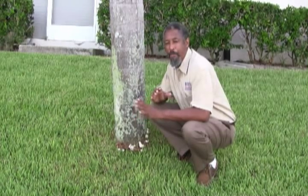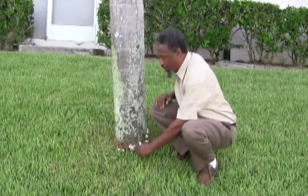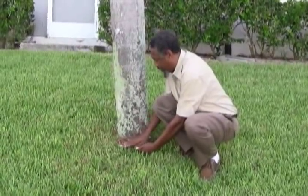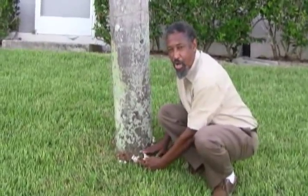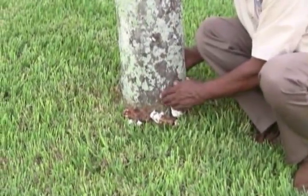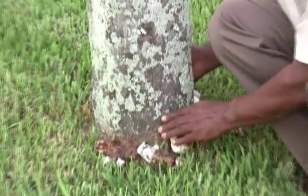Stephen Brown, and this time I'm in Cape Coral, and I'm going to talk about Ganoderma. It's a palm fungal disease that is terminal to palms that it affects. There is always a great telltale sign. How do we know a palm has Ganoderma? Real simple. Take a look right here. You see these mushrooms? They're called conches, growing out of the bottom part of the trunk. That is the sign of Ganoderma.